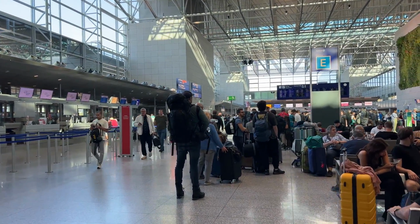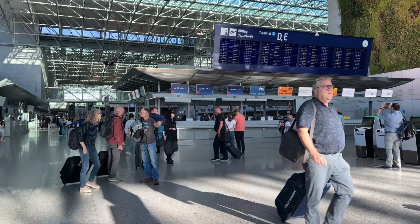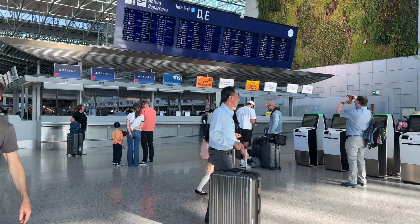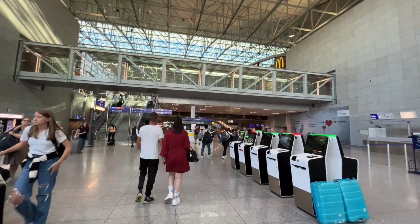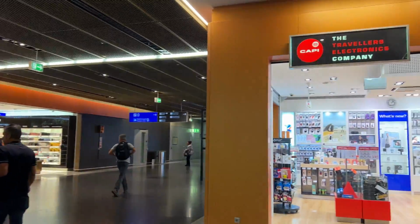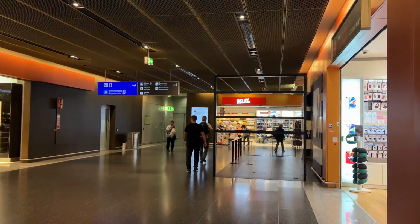Many airlines are now sending their passengers an online check-in link, so you don't have to wait in a big queue at the check-in desk. You can also check in at these kiosks you can see on my right, and there's a few more here too. After going through security, I'm now heading through duty-free to have a quick look around before I head off to the lounge.